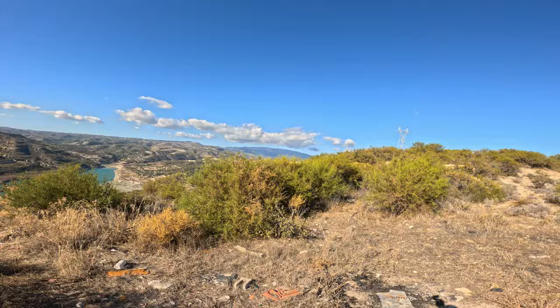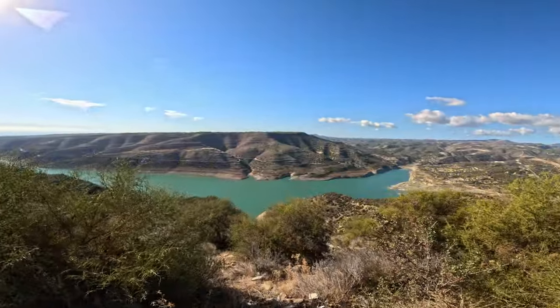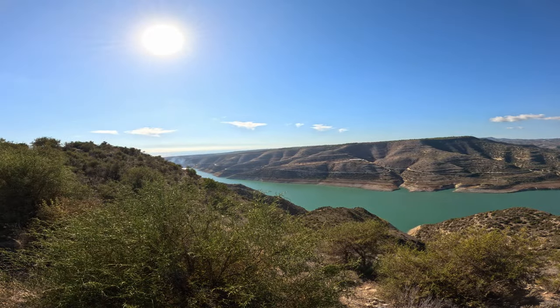Beautiful weather, sunshine, blue skies. Winter is finally coming, slowly, in Cyprus. This is Germasogeia Dam, the largest dam in Cyprus.